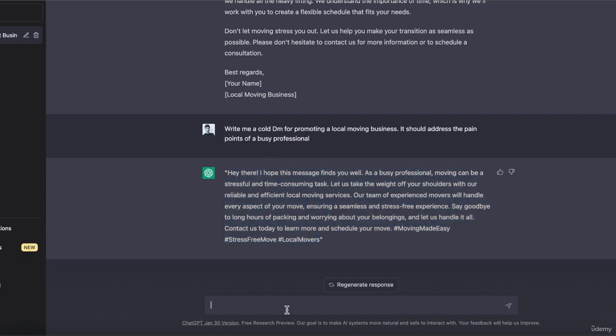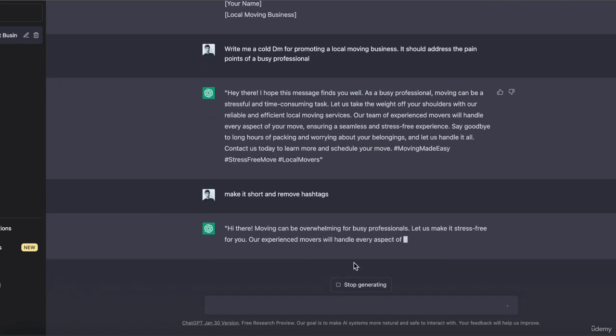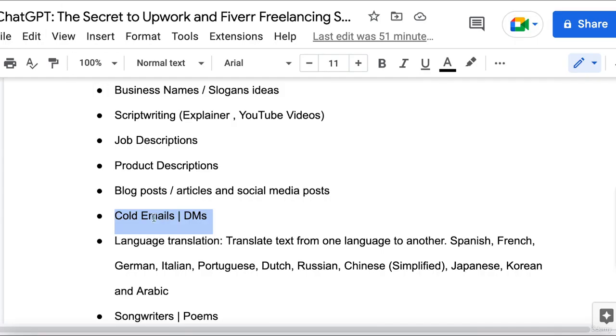So make it a little short and remove hashtags. I don't know why it has created hashtags. Hi there, moving campaign. Contact us today for more information. Schedule your move. So here is how this looks like. So that is how you can create the cold DMs, and also you can even use it for language translation.